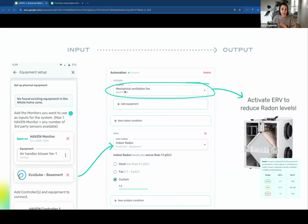Then they're able to say, okay, I'm also setting this up with a mechanical ventilation fan. They plug in all of the specs for that. And then what Haven does is it pops out a default template for that automation rule based on the most sensitive settings. We went with the WHO criteria because we believe that the sooner the better. If we're catering our system for very sensitive people, for folks who are worried about their health, we wanted to have that be the standard rule, and then they can enter a custom threshold if they want to.